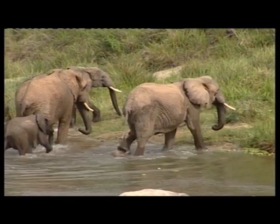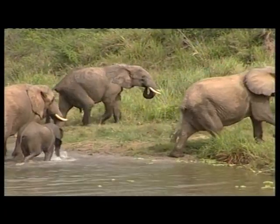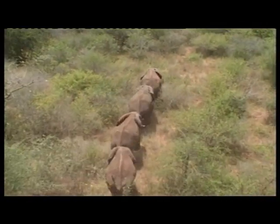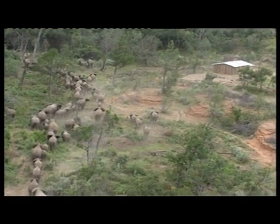The Mount Kenya forest is an important refuge for elephants and other wild animals. Over time, humans have encroached on elephants' migratory routes, causing human-wildlife conflict.